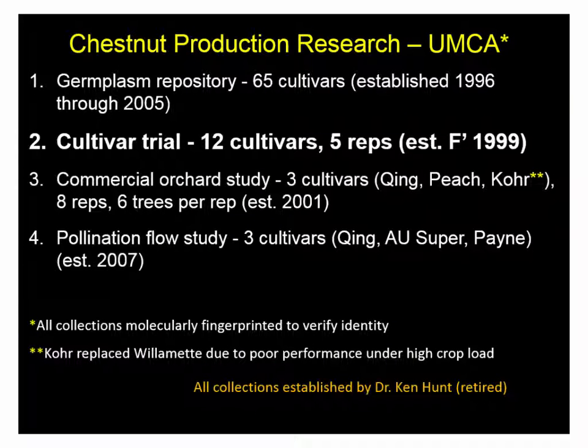That's a big deal. All right. So we have 4 studies. We have this oldest repository with all these cultivars. We have this trial, which I'm going to talk about, 12 cultivars, 5 reps, established in '99. We have a commercial orchard. We have a pollen flow study.